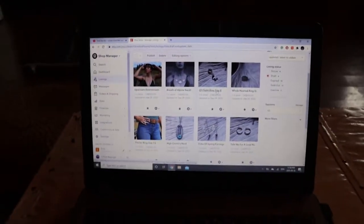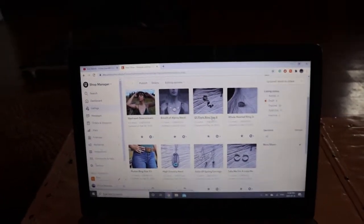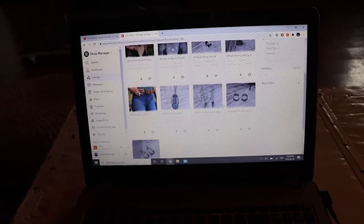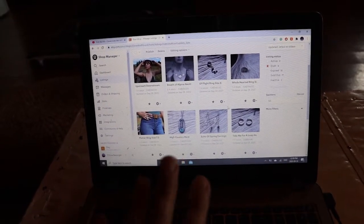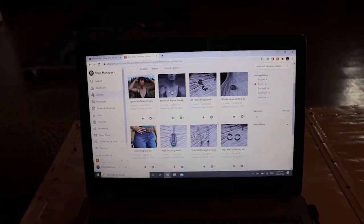Alrighty, so I didn't film the editing process of the photos, but I've edited all of my photos, and I've got them up as listings here in my drafts on Etsy. The next thing is I'm going to be writing descriptions for them, measuring each piece, and giving you as many details as I can about the pieces, as well as calculating shipping.